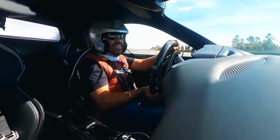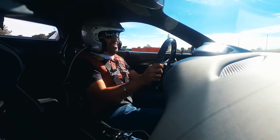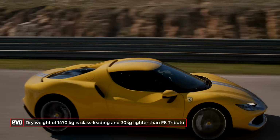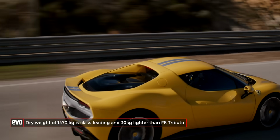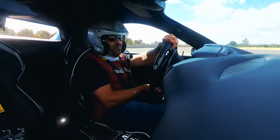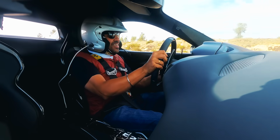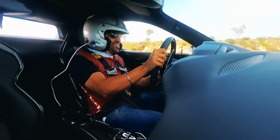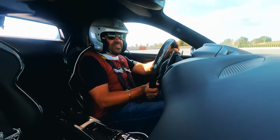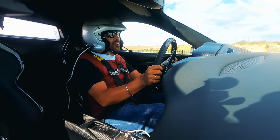With all 830 horsepower going to the rear wheels, deploying all 830 horsepower down the straight, my God, it's quick. And then you stand on the brakes and the bite, this is like a race car. You drag the brakes into the apex and it stays glued. Fun to drive, my God, this is fun to drive.